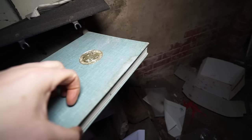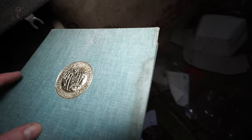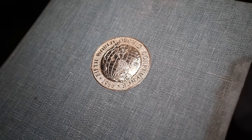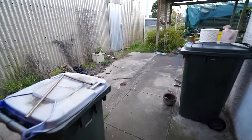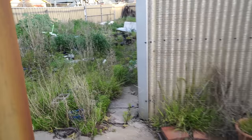What's this? Oh yeah. The World Orchid Bible. I don't know, it says conference. Oh, there you go, guys. The World Orchid Conference 1966. So, there's heaps of old pot plants down the side there, but we'll go into the hothouse.